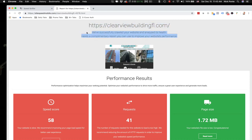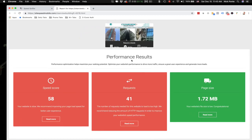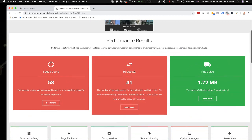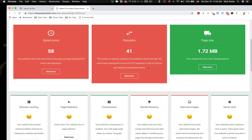It also has their URL at the top. Sometimes when they have a meta description, it'll pull that in and put it there. And there's also a snapshot of their business, right? So very targeted, a lot of curiosity generated here. This report has all of the information you can get from Google PageSpeed API. So it gives you the speed score, the request, the page size.